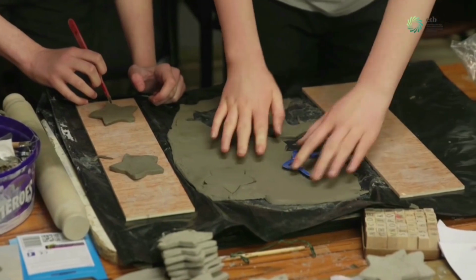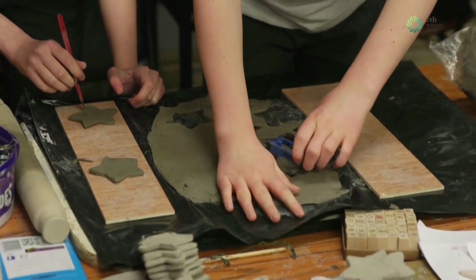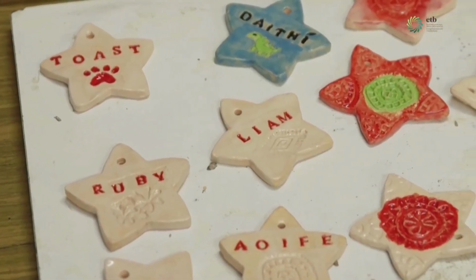Hi, I'm Angela. And I'm Brittany. And we're making personalised ceramic Christmas stars in aid of MS Donegal.